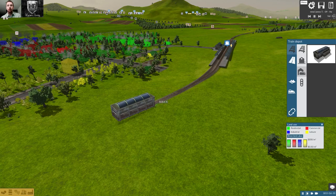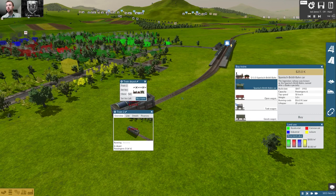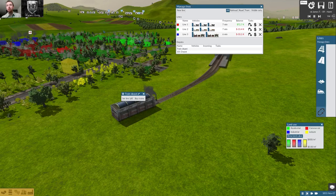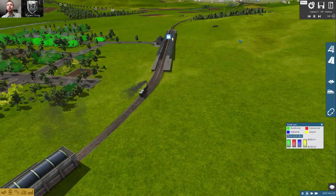So let's go ahead and escape out of this, click on the depot, buy a train, let's buy another set of these guys. We're gonna set line three. So notice one thing there, we just upped our frequency. Our frequency on line three is now 6 minutes. I'm sure it was probably around 12 or 15 or something like that. And we already have one person waiting at the station. So our problem now is going to be these trains being in the way of each other.